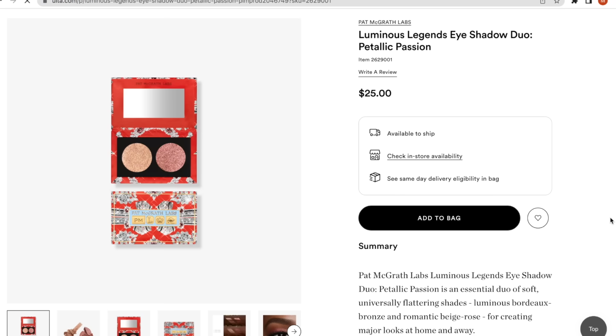They are still pretty pricey, $76, but from what I've tried so far, Pat McGrath's eyeshadows are very, very good quality. Her packaging, even her cardboard packaging, is really, really special and gift worthy if you're looking to really impress someone. She does also have the duos, which also look beautiful to me, but these are $25 a piece for 2 shadows. That's a little pricey.